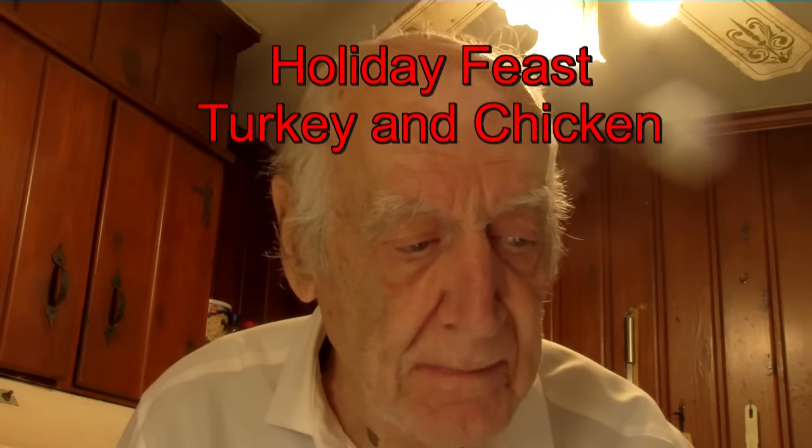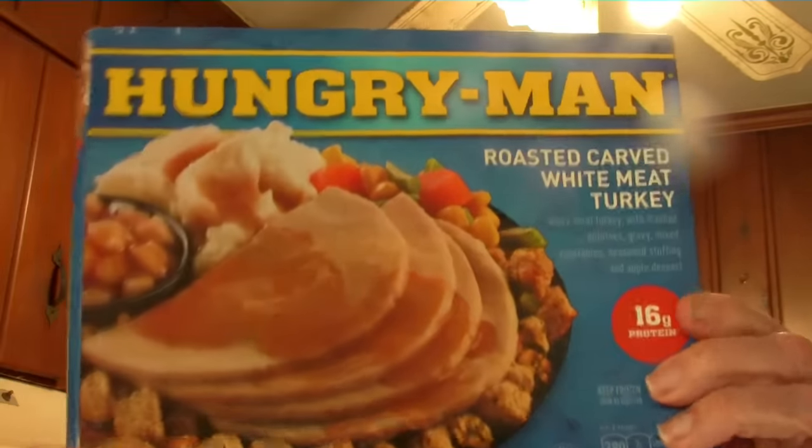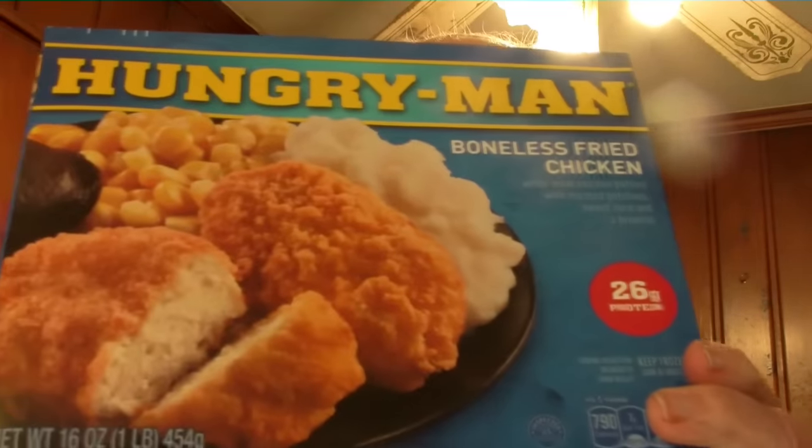We're going to have a big treat. We're going to have a couple of pounds of food at least, plus some secret ingredients. We're going to have a Hungry Man Thanksgiving type dinner. This is a turkey dinner. And we're also going to have more food from Hungry Man. We're going to have the fried chicken. This is the boneless fried chicken, and it is very good. And it also has a brownie in it.